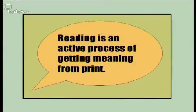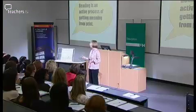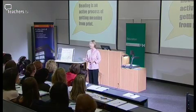Bit of a mouthful, so I might say reading is an active process of getting meaning from print. Reading is always a message-getting activity. There are two aspects in the reading process. Decoding, word recognition, those high-frequency words, and the comprehension of what's being read.